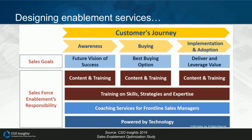So then, especially from an enablement perspective, we should always be aware of the challenge salespeople have to face in these different customer journey phases. So in the awareness phase, they have to create a future vision of success with them. They have to show what kind of value can be achieved and how, with the products and services you provide. And later on, they, of course, have to be the best buying option. And then later on, they should make sure that the value that has been sold gets created. And they also want to leverage the value to possibly create add-on business within this account.